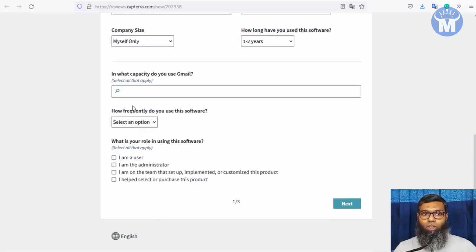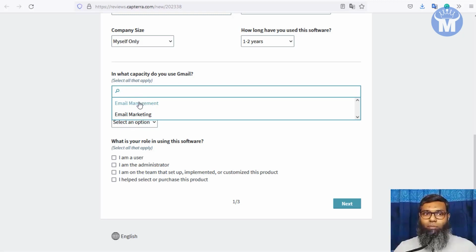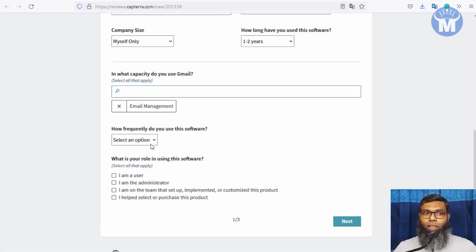If you move on to the next field, what capacity do you use Gmail? If you select email management, you can choose it. And how frequently do you use this software? This is also important. If you select monthly, that will signal Capterra that you are not a regular user, so you are not going to get any good reviews. If you select daily, that will signal that you use this software every day, and you can provide a good review to Capterra. That will be very much accepted by them.